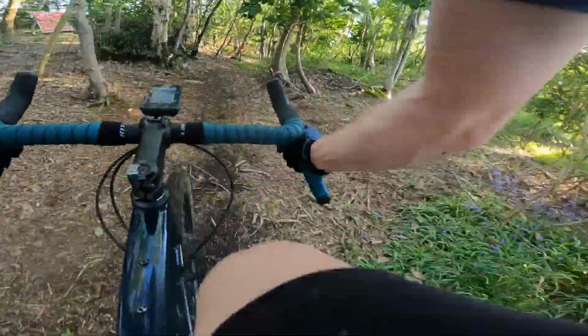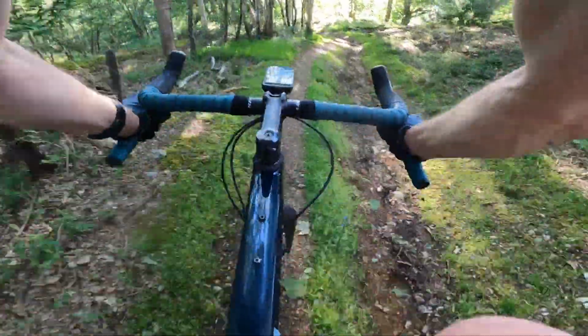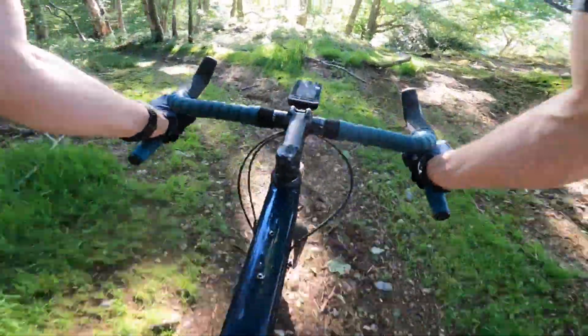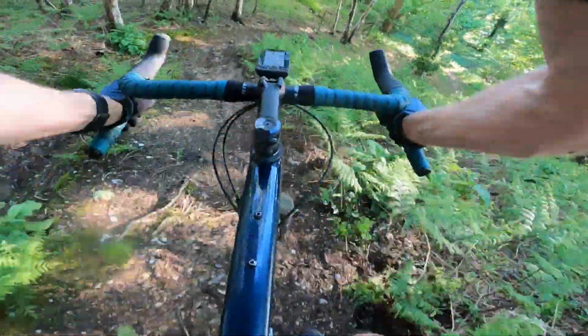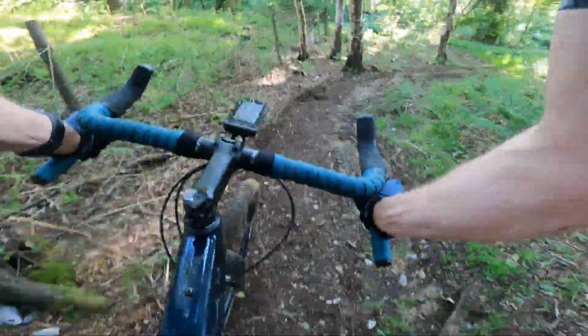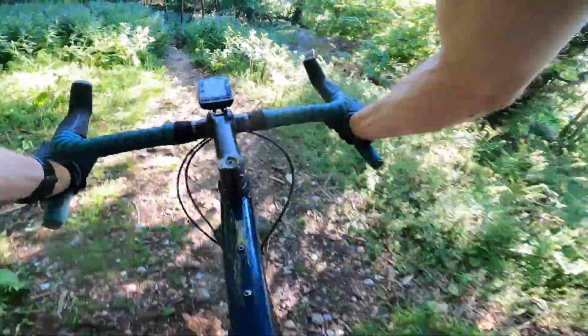Hang on a minute. This isn't... It couldn't be. It is. It's a sort of technical descent in Norfolk. Off-road. I was not expecting that. Neither was a deer, by the look of things.